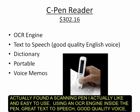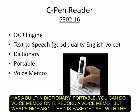It uses an OCR engine that is built into the pen. It has great text-to-speech, good quality voice, has a built-in dictionary, is portable. You can do voice memos on it. You can record a voice memo. But what's nice about this is ease of use.